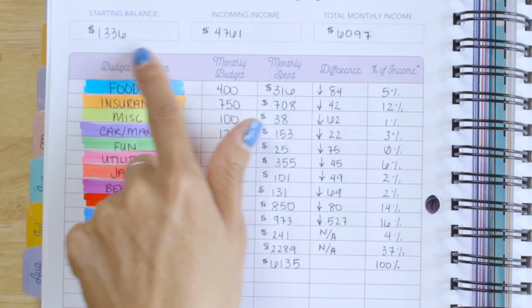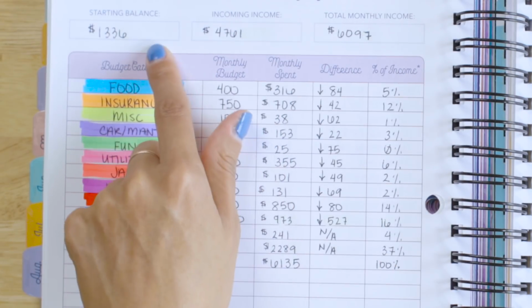Another thing, your total income, your total monthly income is your starting balance. Now, what is your starting balance? Your starting balance is any money that you have left in your checking account on the first day of a new tracking period. So I track my spending from the first to the last day of the month. Maybe you track your spending from the first paycheck of the month to the first paycheck of the following month. Whatever is easiest for me. I get paid on the first, so it's really easy for me just to track my spending from the first to the last day of the month.